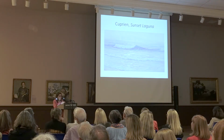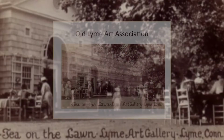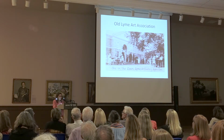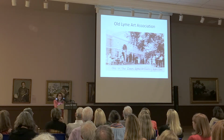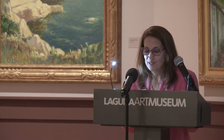By the first decade of the 20th century, art associations had been established in towns like Provincetown, Massachusetts; Old Lyme, Connecticut; Greenwich, Connecticut. And this boom in the formation of art associations provided artists and the towns that they lived in a lot of important benefits. And in most cases, there was a synergistic relationship between the artists and their very small communities. But no two art associations were alike.